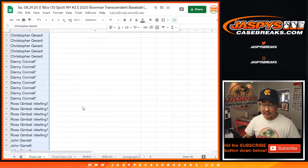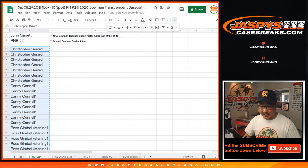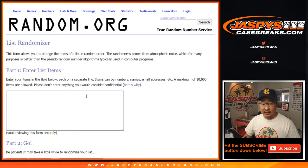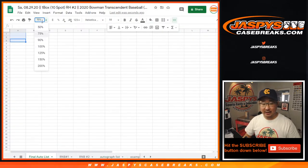So let's copy that list of 30. Let's put it into this blank list here. And then let's go back to the autograph list that I had right there. So there's 30 already. You can see count 30 right there on the bottom. So there's the 30 autographs. And we'll put them in right there. And then we're going to use that same dice roll again 11 times. And then we'll match you up in the final auto list.